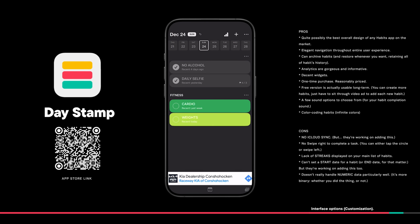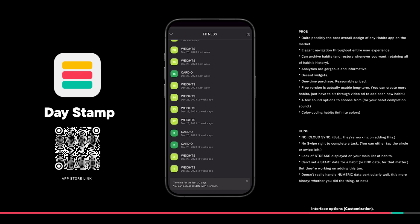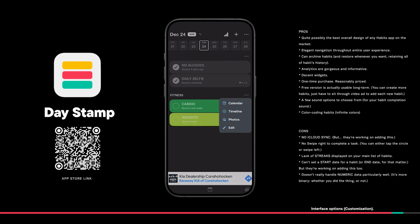So if you have like 20 habits, 15 habits, maybe you're not doing every habit every day, it can start to become a lot to manage. And maybe certain habits are really unrelated and you wanted to see things together. So it's nice to be able to group things. This is, of course, just the timeline view of any of your completed habits within the specific group that we created, fitness.